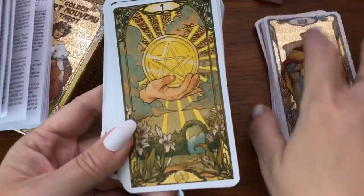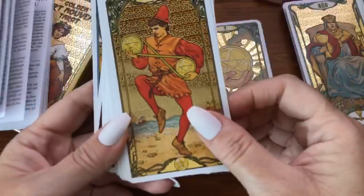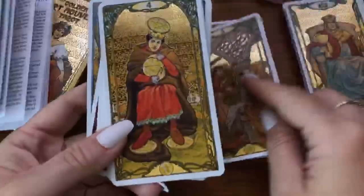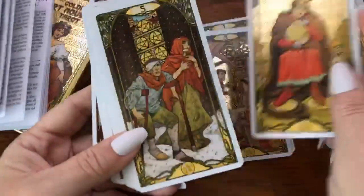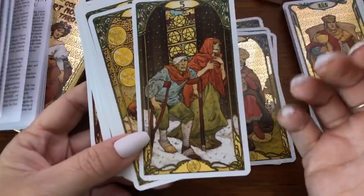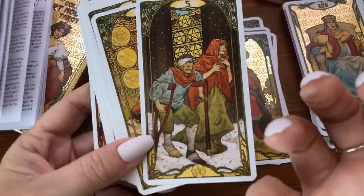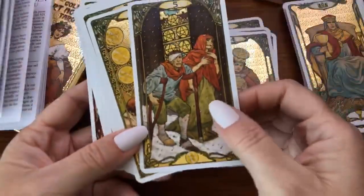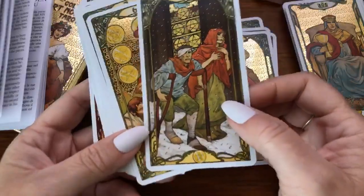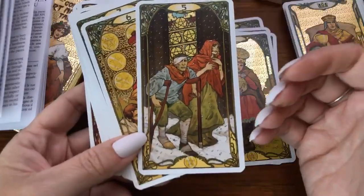Now let's go to the Pentacles. Two of Pentacles. Three of Pentacles. Four of Pentacles. Five. I like that one a lot. In the normal Five of Pentacles, you don't really see the people too up front, and this is kind of like walking towards you. It's kind of interesting. It really feels very dramatic. It definitely has a lot of emotion to it. It almost feels like the protests and the marches in a way.